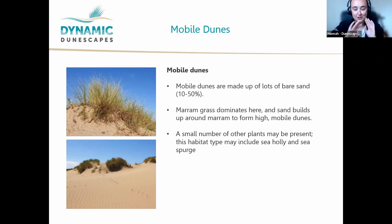So next time you're out on the dunes, take a second and have a look in the marram grass, because it won't just be marram. You'll see other little plants. The sea holly, I've got a picture later, looks like a spiky holly. And things like sea spurge are just beautiful, floaty strands of leaves.